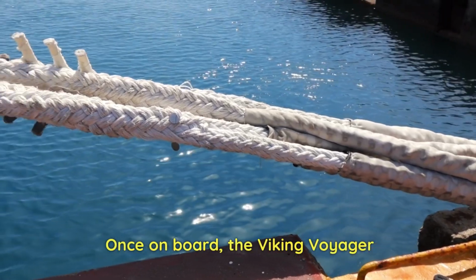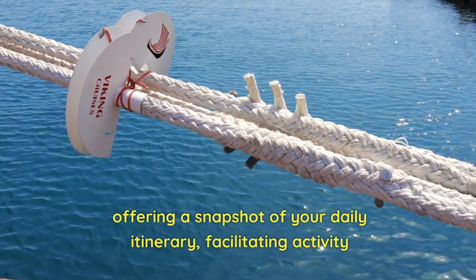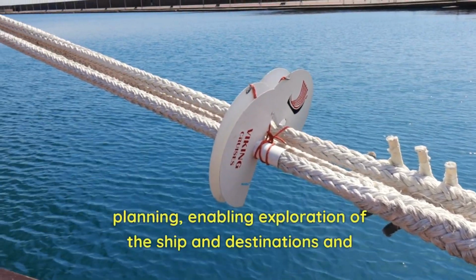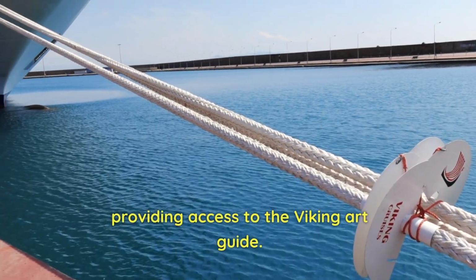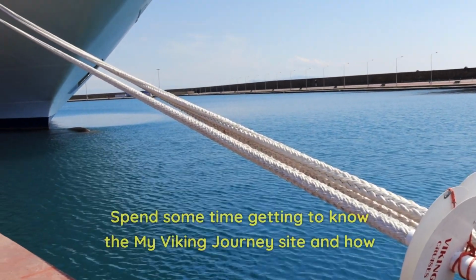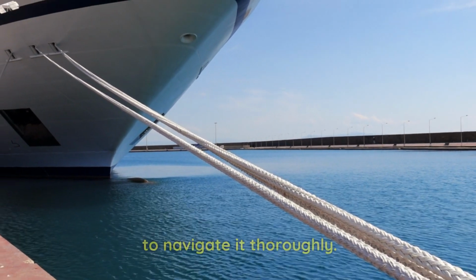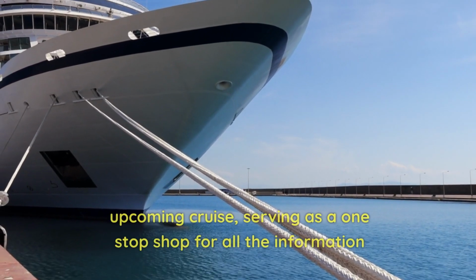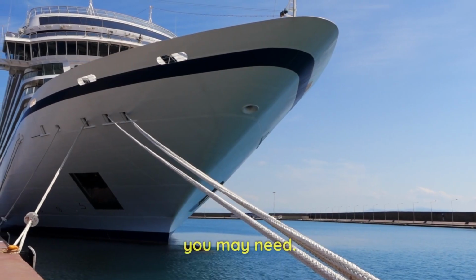Once on board, the Viking Voyager mobile application will be your companion, offering a snapshot of your daily itinerary, facilitating activity planning, enabling exploration of the ship and destinations, and providing access to the Viking Art Guide. Spend some time getting to know the My Viking Journey site and how to navigate it thoroughly. This will be one of the best elements of planning your upcoming cruise, serving as a one-stop shop for all the information you may need.